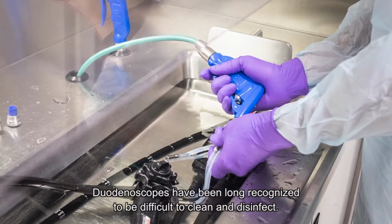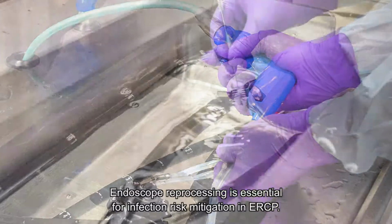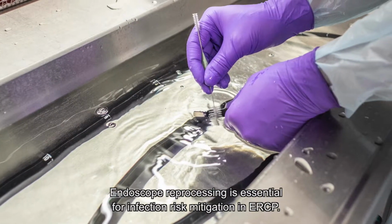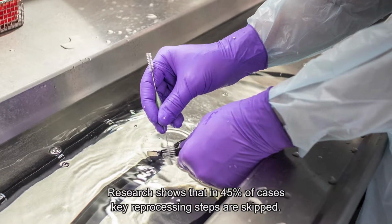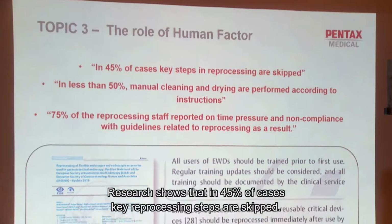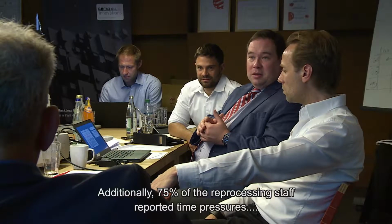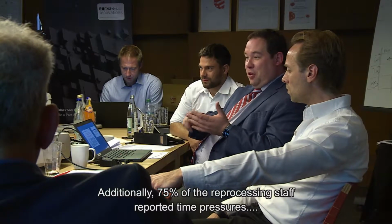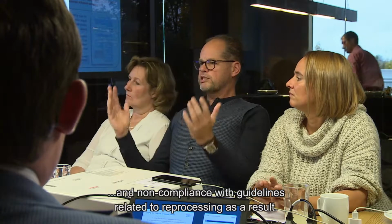Duodenoscopes have been long recognized to be difficult to clean and disinfect. Endoscope reprocessing is essential for infection risk mitigation in ERCP. Research shows that in 45% of cases, reprocessing steps are skipped. Additionally, 75% of the reprocessing staff reported time pressures and non-compliance with guidelines related to reprocessing as a result.